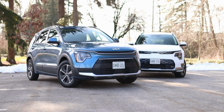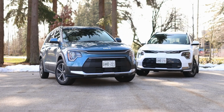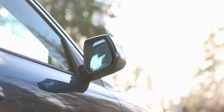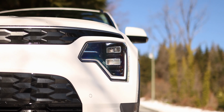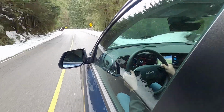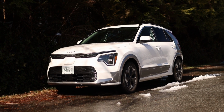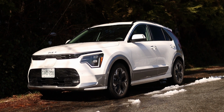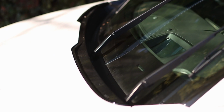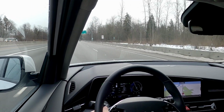And finally, every trim level of the 2023 Kia Niro has standard automatic emergency braking, lane departure warning with lane keep, blind spot sensors with cross traffic alert, and auto high beams. The PHEV adds highway drive assist, adaptive cruise control, and rear parking sensors. Move up to the top spec trim of the Niro EV, and it'll also come equipped with front parking sensors, rear parking collision avoidance, rain sensing wipers, which I don't like, and advanced highway drive assist.